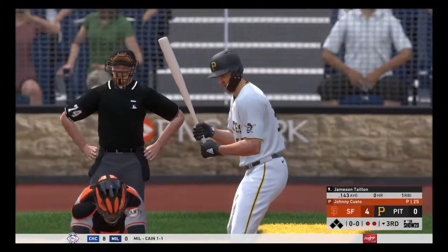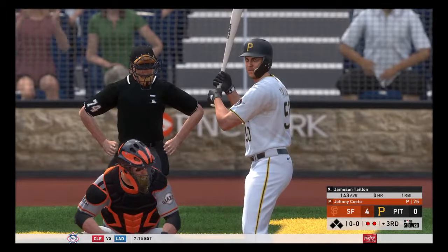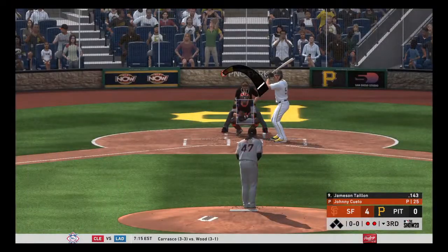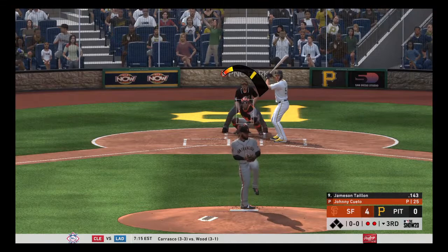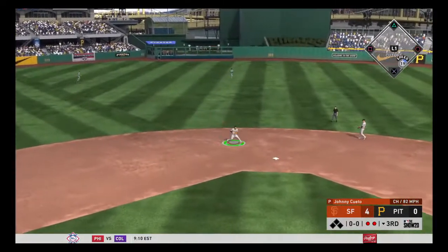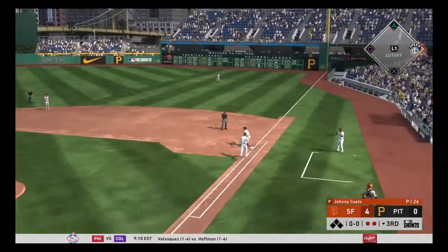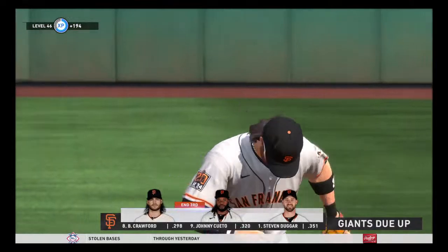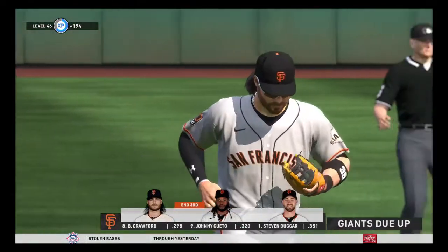Next to hit will be the pitcher, Jameson Taillon. He'll get to take his first cuts here. Cueto into his motion. Here comes the pitch. A bouncer up the middle. There is Crawford. Throw on to first, gets him, and the side is retired. Down in order go the Pirates. They trail here 4-0.